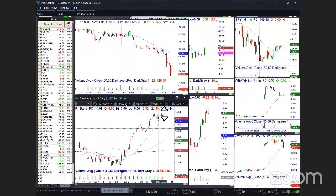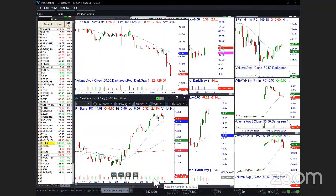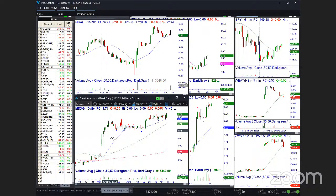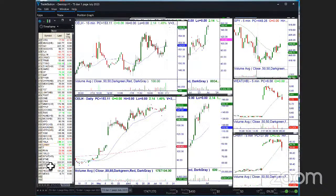Ford, yeah, it's an M top. It's down here pre-market, so I think you could get a better entry on a bounce. MDXG. Yeah, you all are finding good stuff today. What I like about this is the 180 reversal and closing breakout. So we got 3 nice breakouts here: MDXG, package, and CELH. Those are all 3 breakouts.